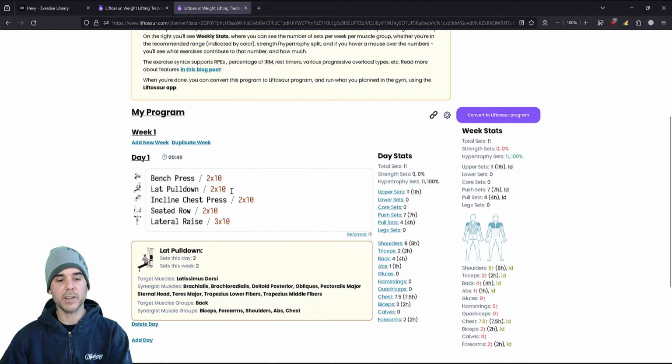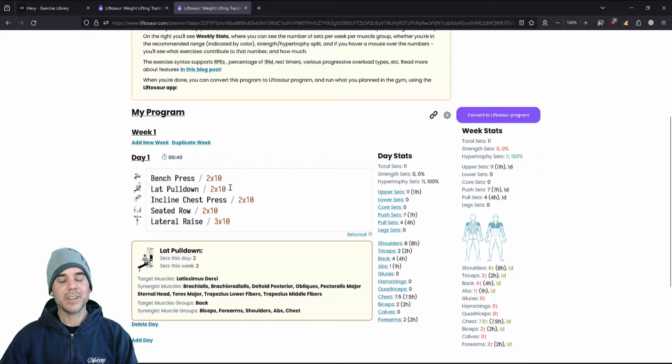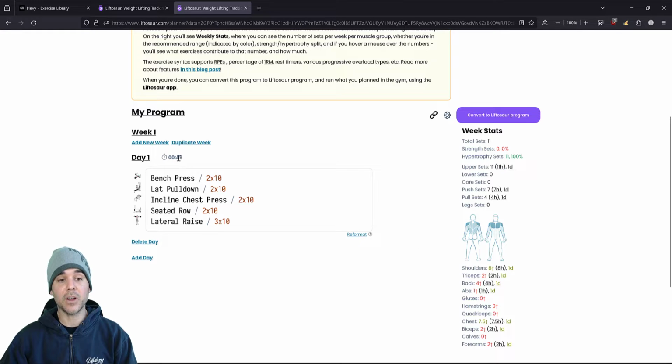Each one tells you what it is, the target muscles, all that stuff. Well, start to look at this. Look at the stats you get on the right-hand side. This is what blows my mind. Day stats. How many sets of shoulders am I doing? How many sets of push, pull, leg, core, lower, upper? Just beautiful. Absolutely beautiful. How many sets am I doing? Then it tells you by week how long it's going to take for your workout. This tells you how long the workout's going to take as you're planning it. I just love that this is all on the web too.